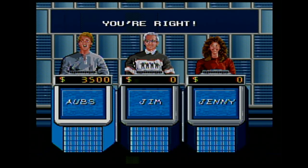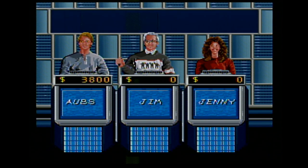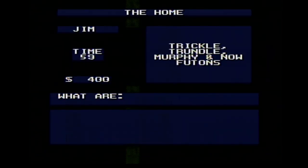There we go. Let's go with the home for 400, please. The answer is Trickle, Trundle, Murphy, and now futons. Oh, Jim locked me out on the buzzer. And he's right, they're beds.